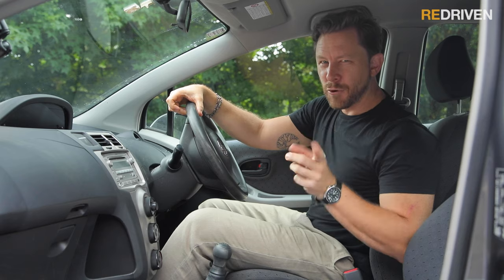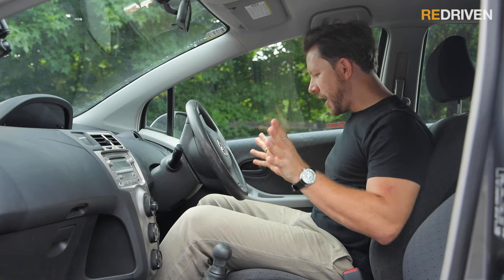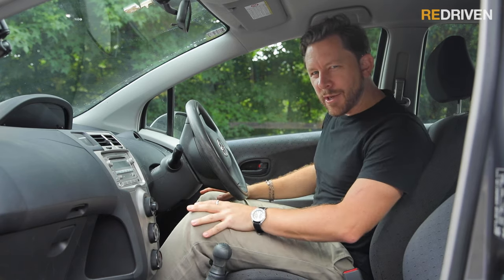And up front, if you're a massive fan of losing stuff, you're going to love the Yaris because there are storage cubby holes and spaces everywhere. You ready? Here we go.